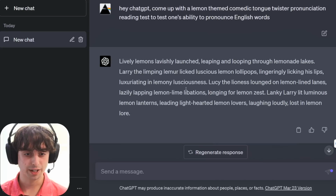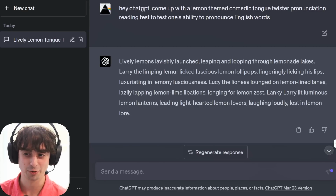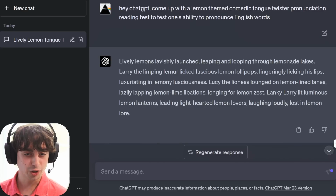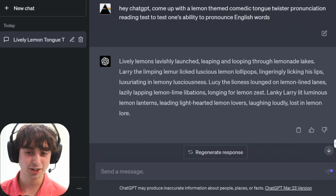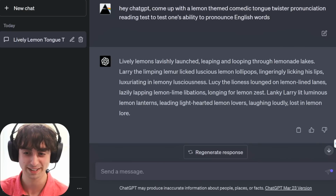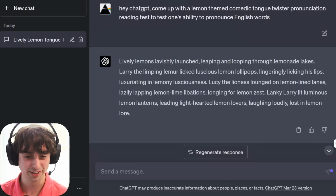Wow, okay, it's definitely doing it in lemon-themed, and it's definitely a tongue twister. My god, this is lively lemons lavishly launched, leaping and looping through lemonade lakes. Larry the limping lemur licked luscious lemon lollipops, lingeringly licking his lips, luxuriating in lemony lusciousness. Lucy the lioness lounged on lemon-lined lanes, lazily lapping lemon-lime libations, longing for lemon zest. Lanky Larry lit luminous lemon lanterns, leading light-hearted lemon lovers laughing loudly, lost in lemon lore.